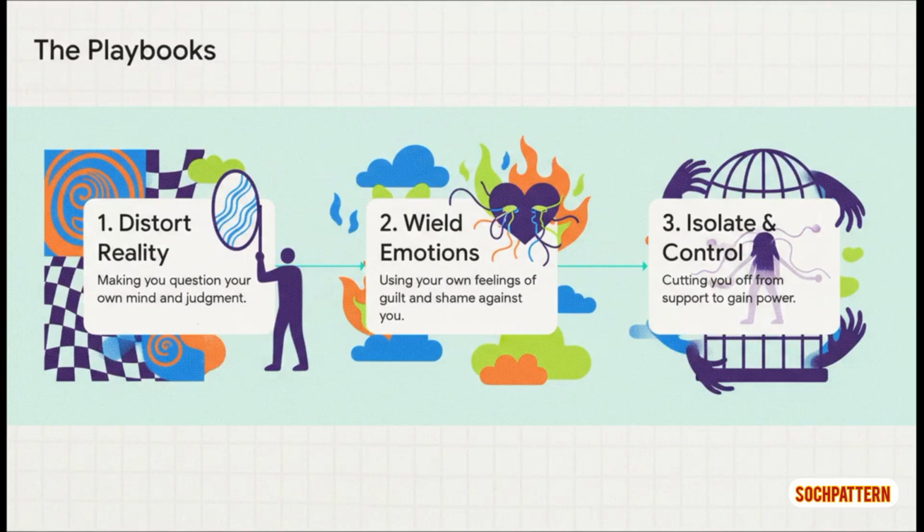All right, so here they are, the 3 core playbooks we're going to walk through. Number 1, distorting reality. Number 2, wielding emotional weapons. And number 3, imposing isolation and control. Let's dive right into that first one.